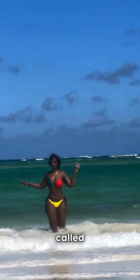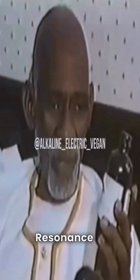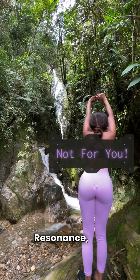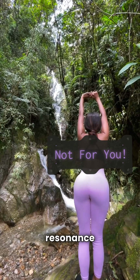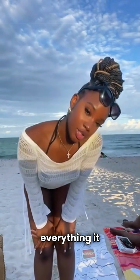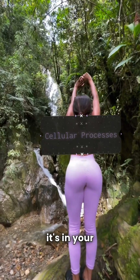That friction is called resonance. Resonance is electricity, not electrons. Resonance. The resonance produces the electrons, not before. Mitochondria literally is your powerhouse for everything. It's in your liver, it's in your lungs, it's in your heart, it's in your brain.